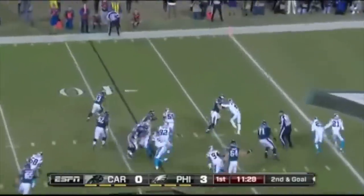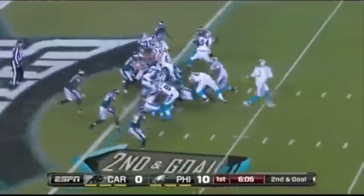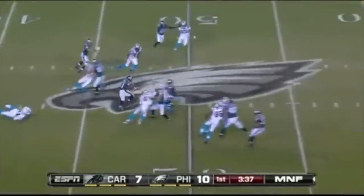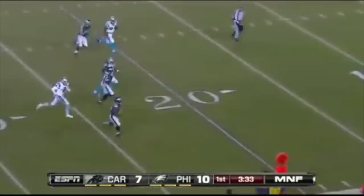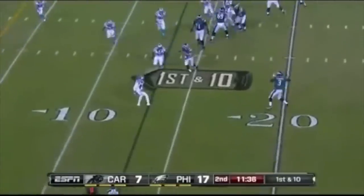He'll go left. Cooper set the edge, and Sproles scores. Turning, Stewart hits the accelerator. Sproles at the 40, fakes out Nordman. Darren Sproles gone. Touchdown.